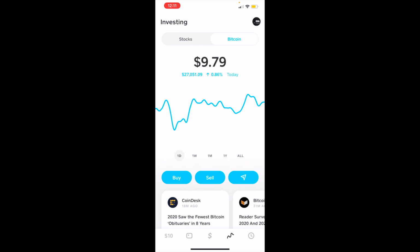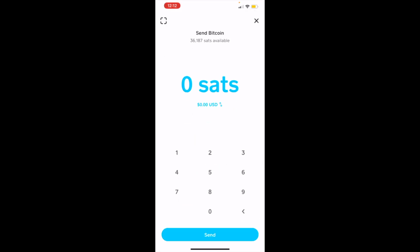Now we're going to go over the send functionality. If I hit this paper airplane here, I'm going to hit send Bitcoin. I can actually send Bitcoin to whoever, you know. And this is the magic of sending money instead of having a bank account. This is in Satoshi value. It's telling me the $9.79 that I have, this is how much it's worth in the smallest increment of Bitcoin. It's 36,187 Satoshis. So I can actually switch this converter to USD to get like a fixed rate.